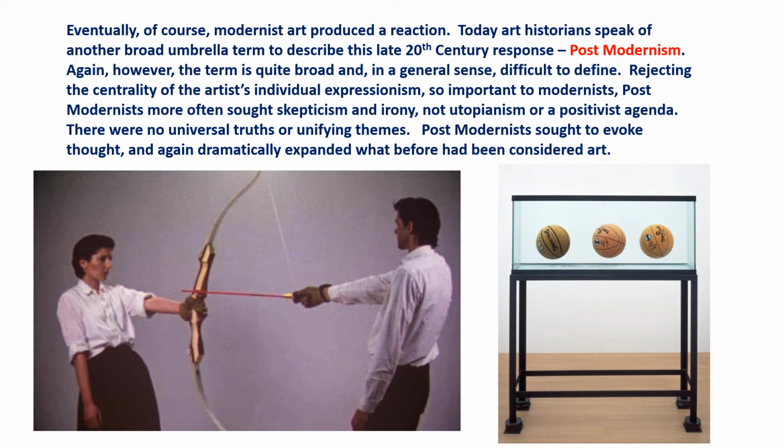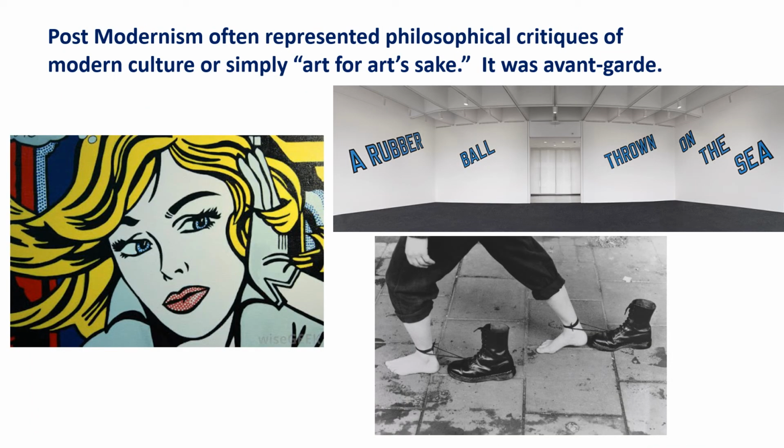Eventually, of course, modernist art produced a reaction. Today, art historians speak of another broad umbrella term to describe this late 20th century response: Post-Modernism. Again, however, the term's quite broad and in a general sense difficult to define. Rejecting the centrality of the artist's individual expressionism, so important to modernists, postmodernists often sought skepticism and irony, not utopianism or a positivist agenda. There were no universal truths or unifying themes. Postmodernists sought to evoke thought, and again dramatically expanded what before had been considered art. Postmodernism often represented philosophical critiques of modern culture, or simply art for art's sake.